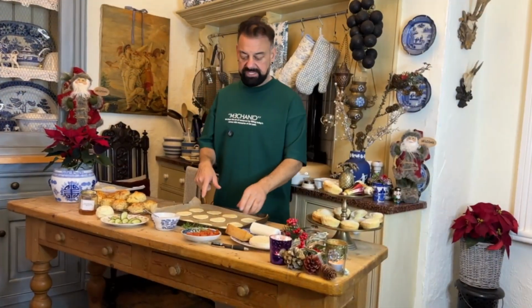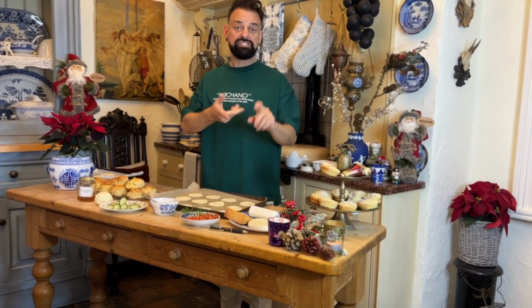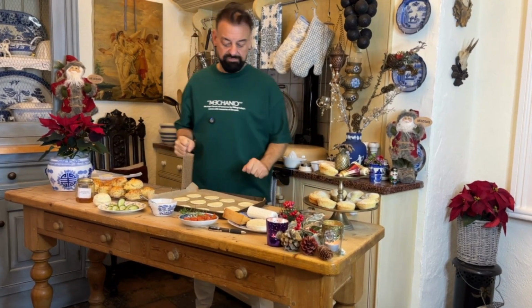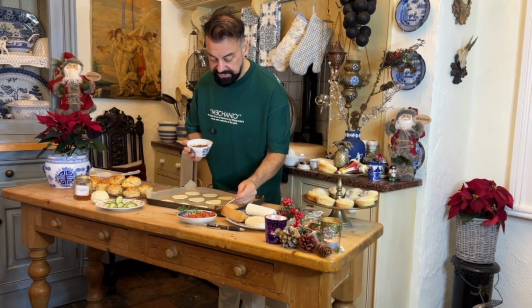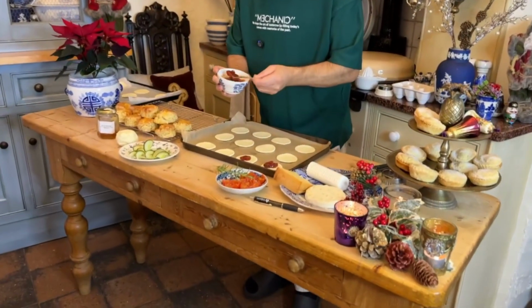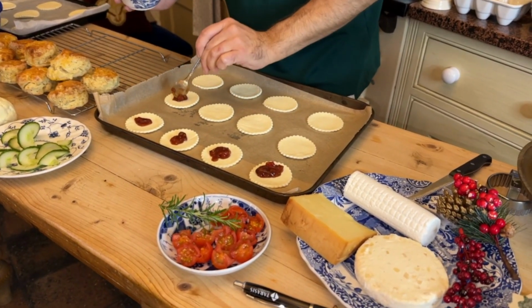Okay, so the pastry's been cut into lovely discs on the baking rack. Now what you need to do is turn your oven on. You're looking for 200 Celsius fan, 400 Fahrenheit, or gas mark 6, or throw it into your Aga, your range, whatever you've got. The first thing I'm going to do is put a little bit of our homemade tomato relish, just a small little bit in the center. Not too much, because you don't want it spilling over the edge. So just a little blob of relish in the center.